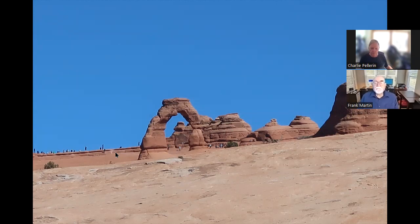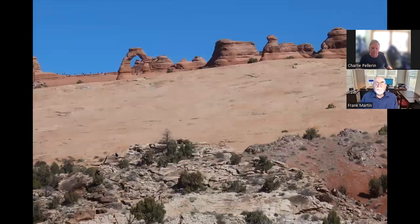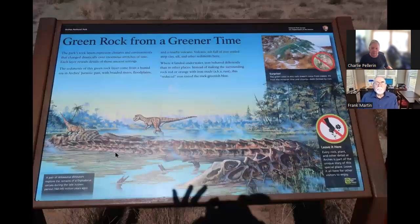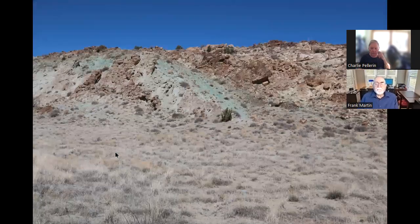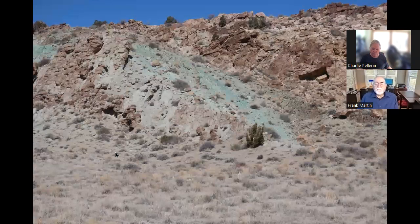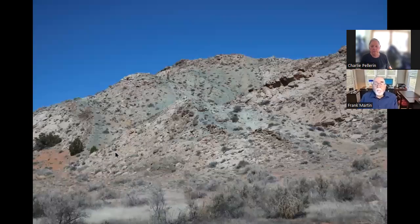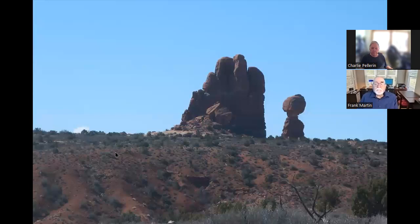So this is a viewing point down the road where you could see it with a camera. So there it is. And a little model of it. And here's about the green rock, the green color everywhere, about how it's actually iron. In fact, if you're curious, you can read here. It's two minerals of iron. I would have thought it was copper as well. Yeah, everybody does. Something underwater happened to it.